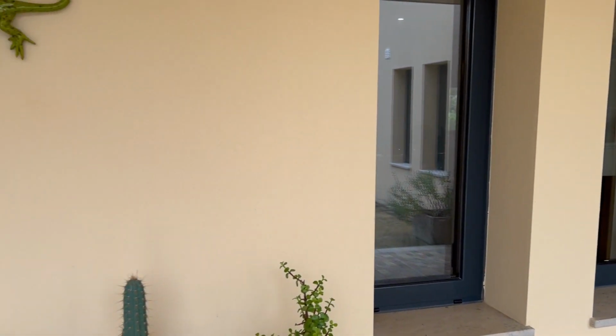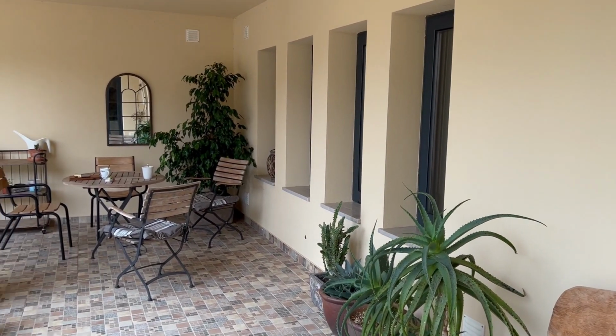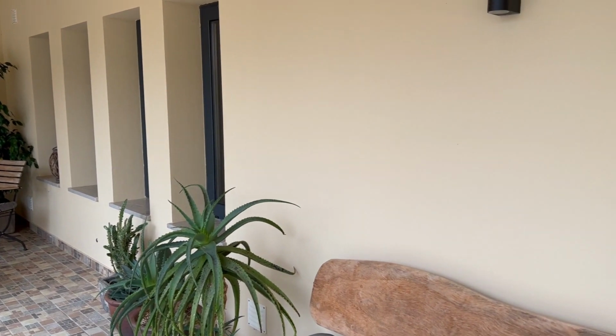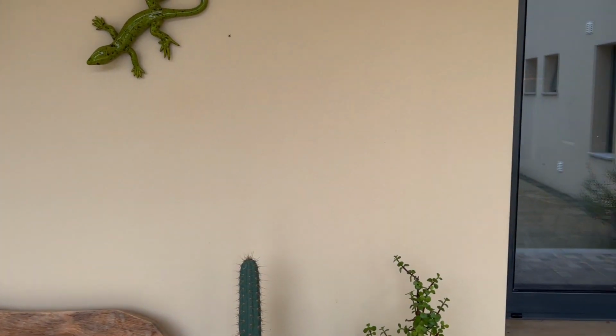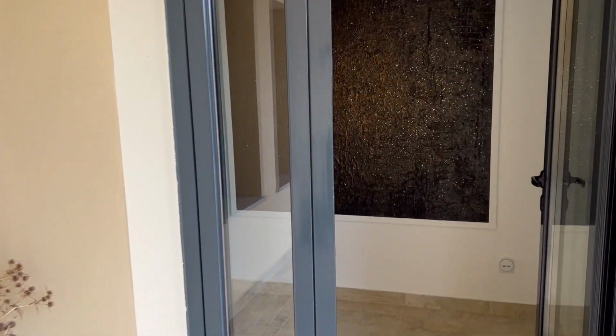So the front terrace is really quite big and offers the possibility, even on rainy days, to have your breakfast here or your lunch. A beautiful area, really. And here we have the front door. Let's discover the house.